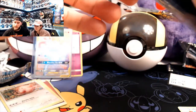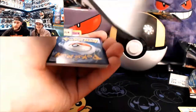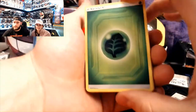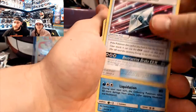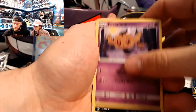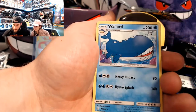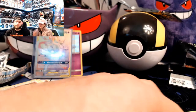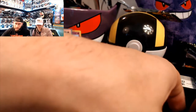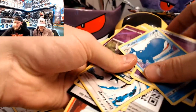Okay. Last pack. We're going to have to get through this pretty quickly because I just got a storage warning. That ain't good. All right. There you go. Here's the code. We got our Leaf. Dragonium Z. Araquanid. Draw Energy. Phantump, Alolan Grimer, Magnemite, Eevee, Dusclops, and Wailord. So, what's it called? A tag team? And we did get a GX, though.